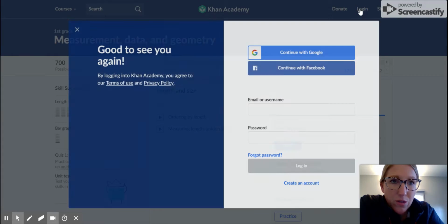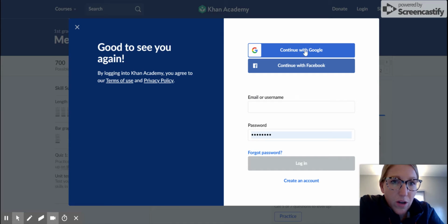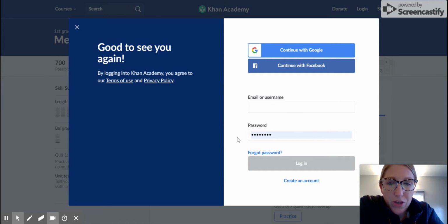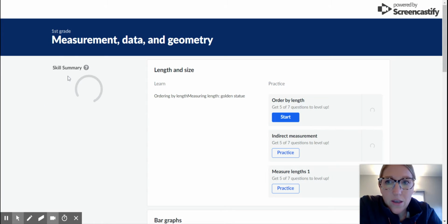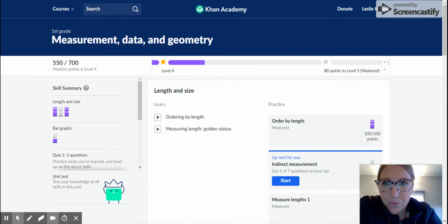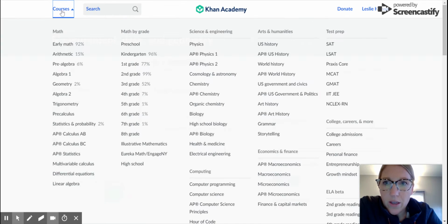Your student is going to log in, and they're actually going to log in with Google. Your student will be shown how to do that in class, and they will be coming home with their username and password as well. When your student logs in, they can go to courses and first grade.